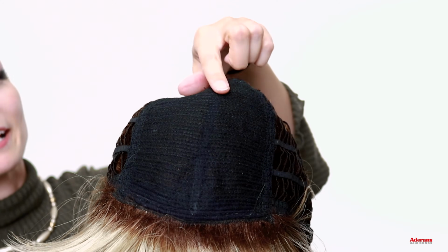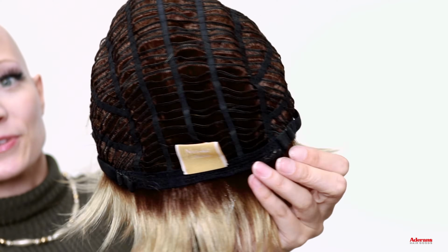And here's what the inside of the cap looks like. So again, this is the Feather Light machine-made cap, and you also have the adjustable straps at the nape of the neck here and here.